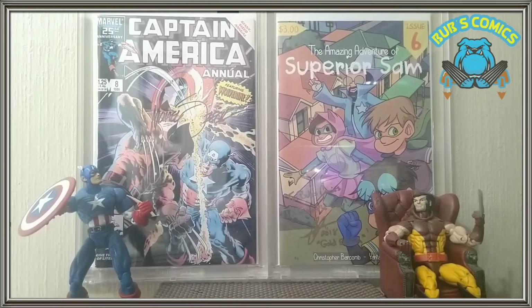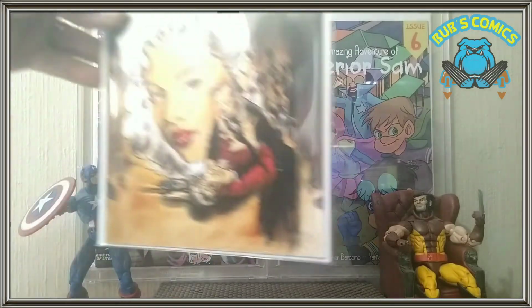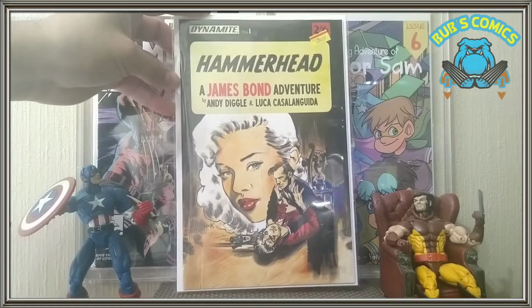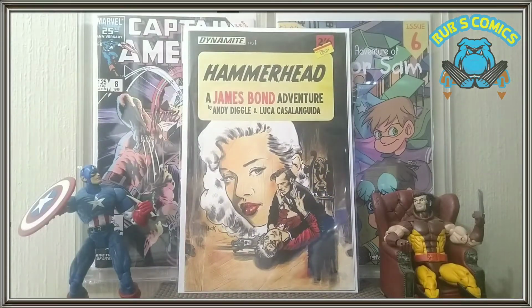So it looks like I was out somewhere maybe a week ago or so, and he sent me a message and showed me this book. This is Dynamite #1. It's Hammerhead, which is a James Bond series, which I already have. I have the whole run of this James Bond series. It says Hammerhead, a James Bond adventure by Andy Diglin, Luca, whatever.